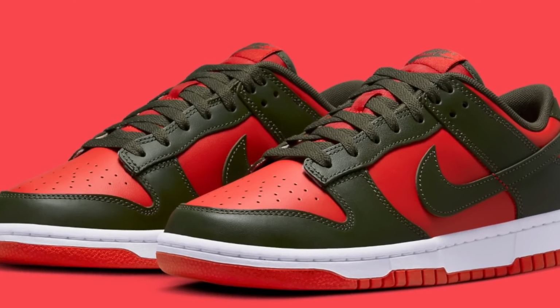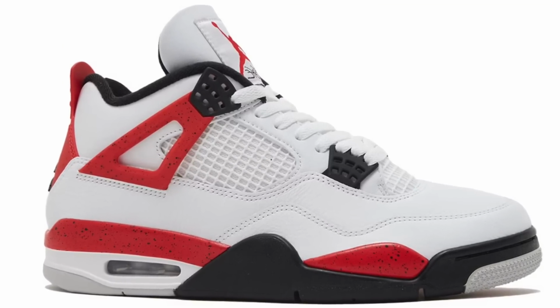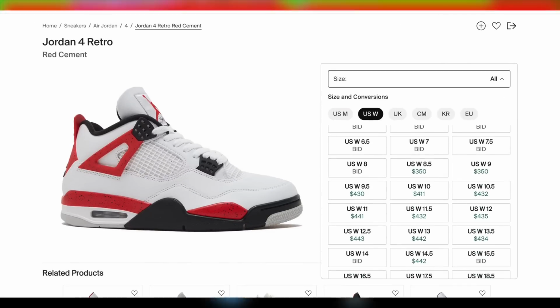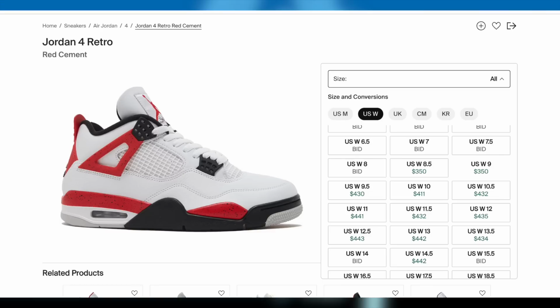Also on the 12th, we were supposed to see the Jordan 4 Red Cement, but these have now been delayed to September 9th. But I still wanted to mention resale for them anyway, considering we might be seeing an early release for them. Of course, things are subject to change this far out, but just to prepare you guys in general, these should be profitable with a good margin, especially in large sizes.